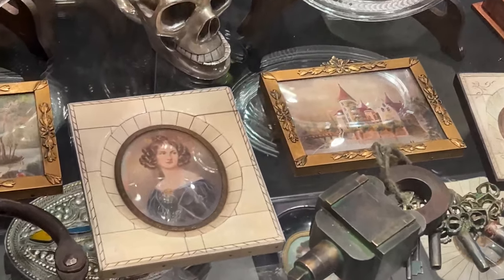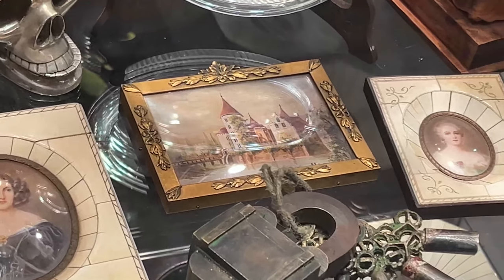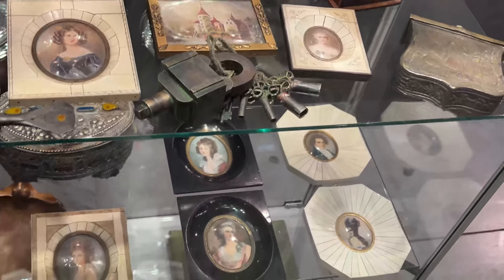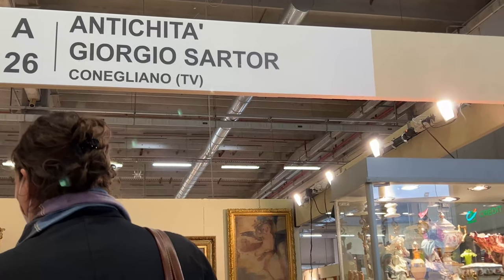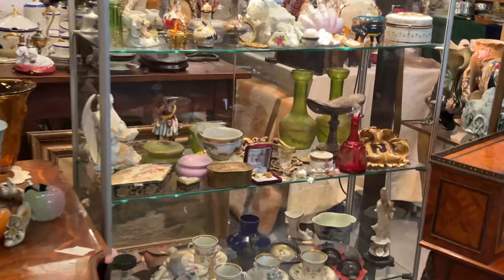Oh, the lady there, she's giving a lot of side eye to the other lady in the other portrait. Don't know what she did, but that lady's not having it. So many little portraits.